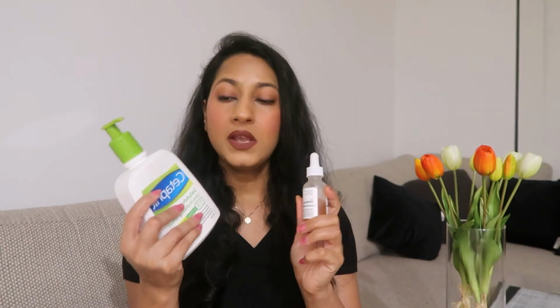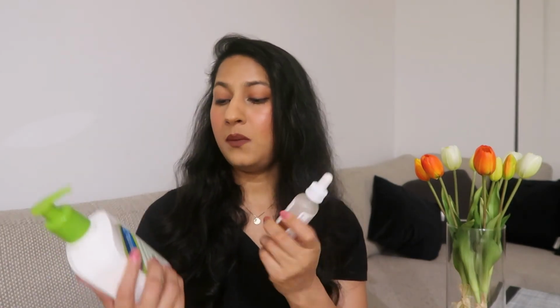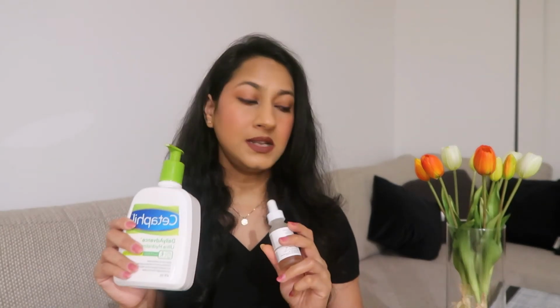And in fact, I used the Cetaphil Daily Advanced Lotion with the lactic acid, and I felt a lot better because my skin looked very fresh and nice when I paired the lactic acid with this Cetaphil lotion. So if you already have this, you can pair it with Cetaphil lotion and it's going to show some good results. So right now I'm just using these two.